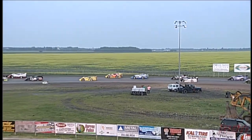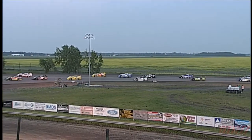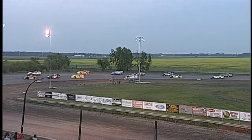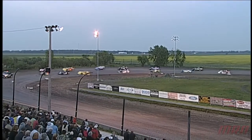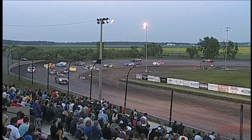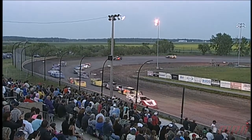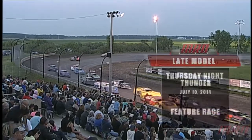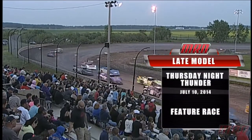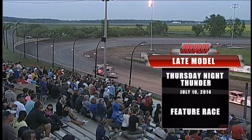And if you're wondering which one's which, well, it's not too hard to figure out who's who. The 71 in the red, well, that's Stefan Snare. The 71 that is blue and white, that is Rick Fawcett. And the 71 that's yellow and red, that is Dustin Strand.